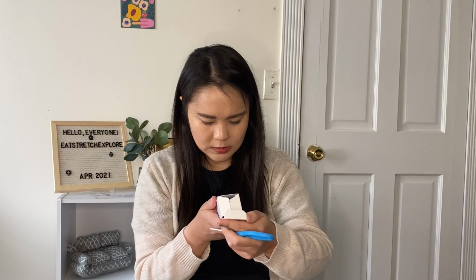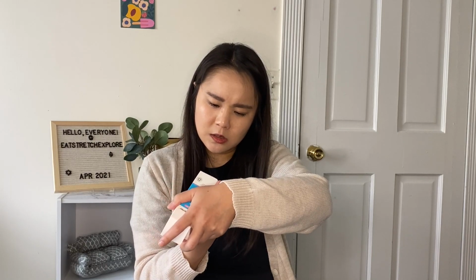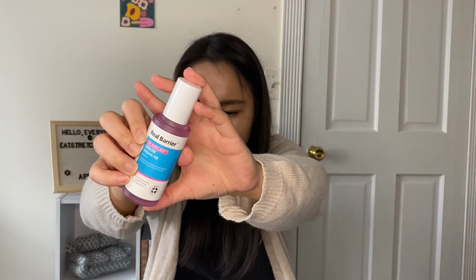This is made in Korea. It was actually quite recently manufactured, on March 4th of 2021, so it's only been manufactured for a month. That's great actually. So this is what it looks like. The jar is like a thick plastic if you're keeping track about that. This is 40 mLs or 1.35 fluid ounces.